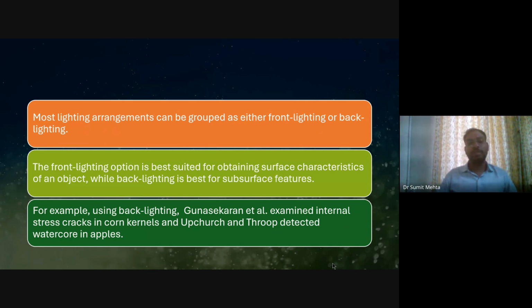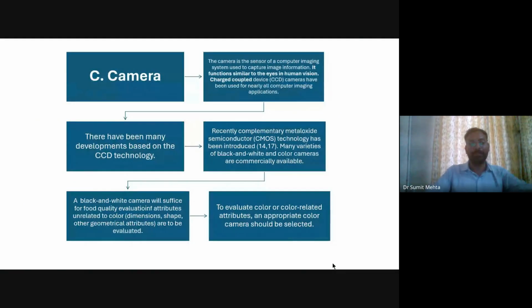Front lighting is best suited for surface characteristics of an object, while back lighting is best for subsurface features. If we are penetrating the substance and have to analyze properties beneath the surface, backlighting is best for these parameters. In backlighting, Gunasekar examined internal stress cracks in corn kernels and detected water cores in apples.